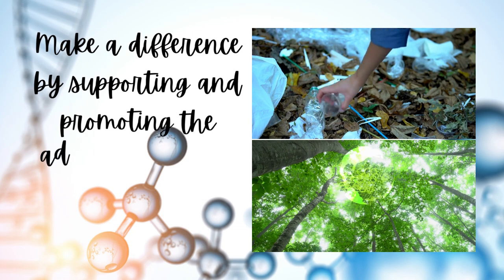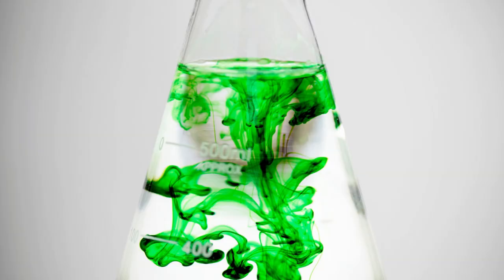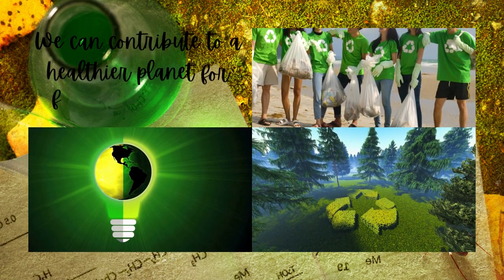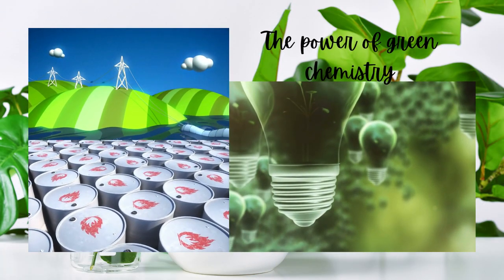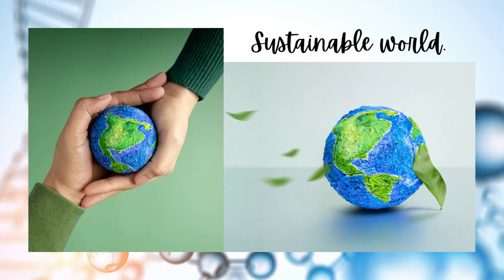Together, we can make a difference by supporting and promoting the adoption of green chemistry principles. By choosing products and materials that are environmentally friendly, we can contribute to a healthier planet for future generations. So next time you purchase a product or come into contact with chemicals, think about the power of green chemistry. Together, we can build a more sustainable world.